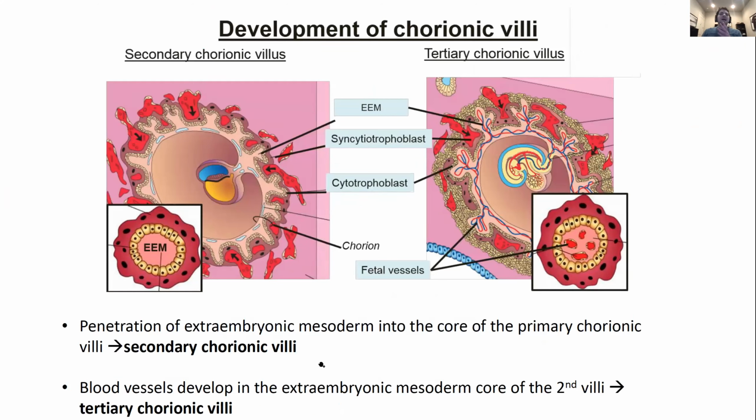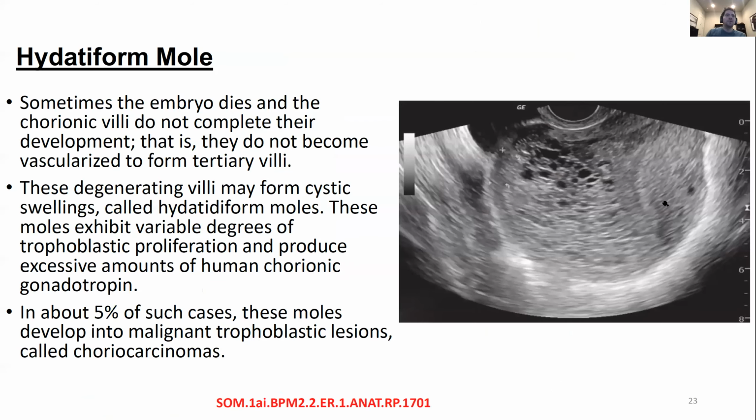And you can see here, I do remember them pointing out as important that the components of the primary chorionic villus will be the syncytiotrophoblast and cytotrophoblast, obviously. So that would be primary. Now for the secondary, you're going to add the extraembryonic mesoderm. So these three parts are going to be secondary. Now the tertiary chorionic villi, that's when you're going to add these fetal vessels. Okay, so keep that in mind. Secondary is going to be these three. Tertiary is when you add the fetal vessels. It's more of the mature form of it.